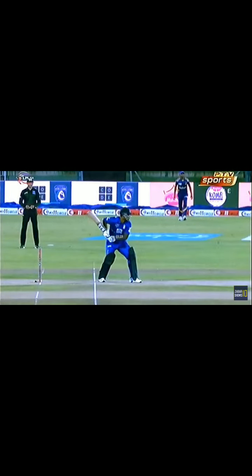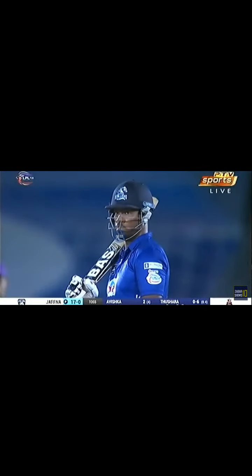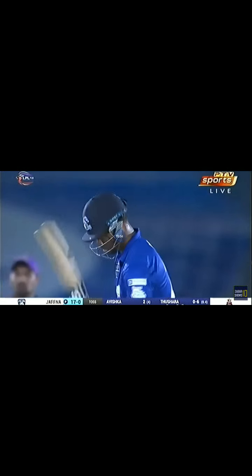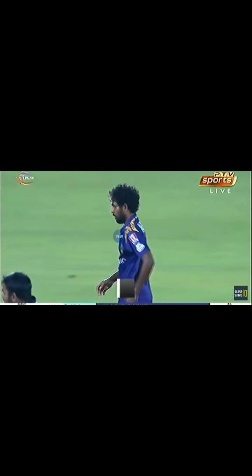Johnson Charles is all about base and then hands. Foot doesn't go too far forward. Able to hit on the up. Not looking to muscle it. None of the shots today have been those powerful shots that we expect from Charles. It's been good batting, just timing that ball.